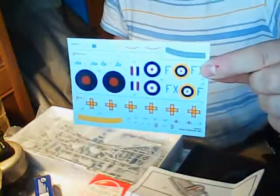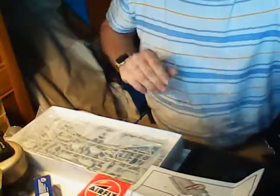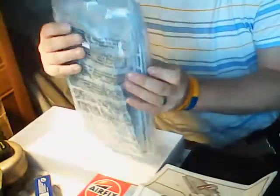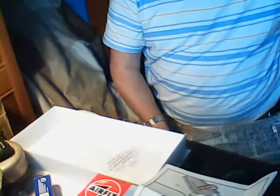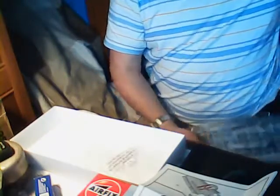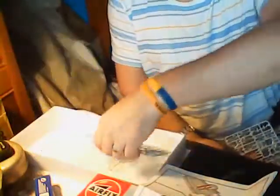There's the transfers. So we'll just put them over there. So let's break open the bag. Oh, the bag. So what have we got here? We've got glazing. Oh, it looks like a well put together kit. So we have, there's the first sprues. Here's the props and undercarriage.